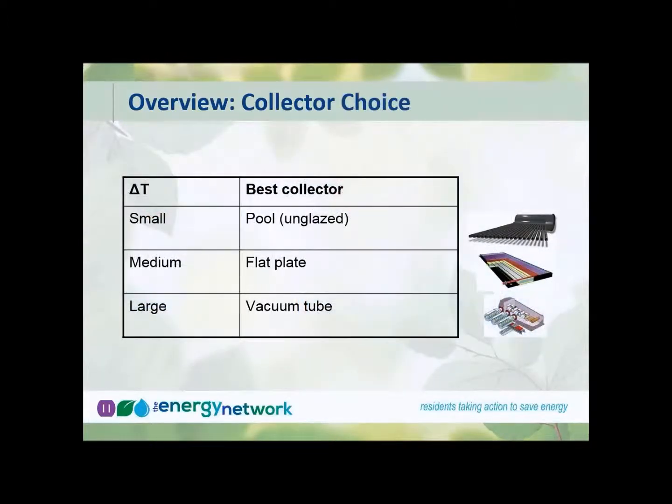When we take a look at pool heating, which there are rebates on from the Cal State Initiative, that's an unglazed plastic collector. At medium temperatures is the flat plate collector, and then for higher temperatures, that's the evacuated tube, vacuum tube system.